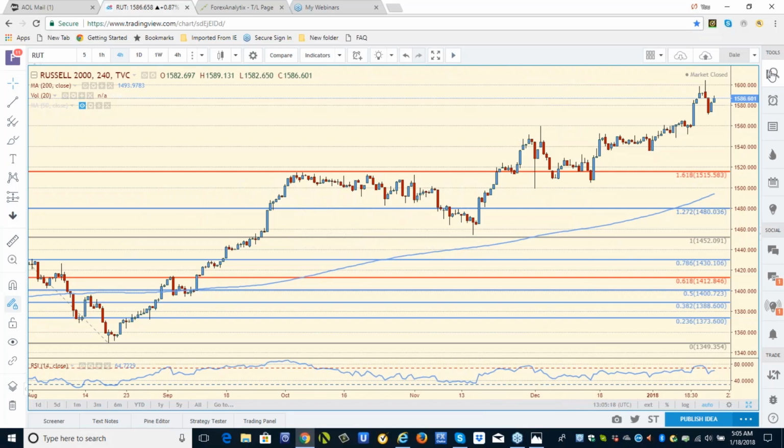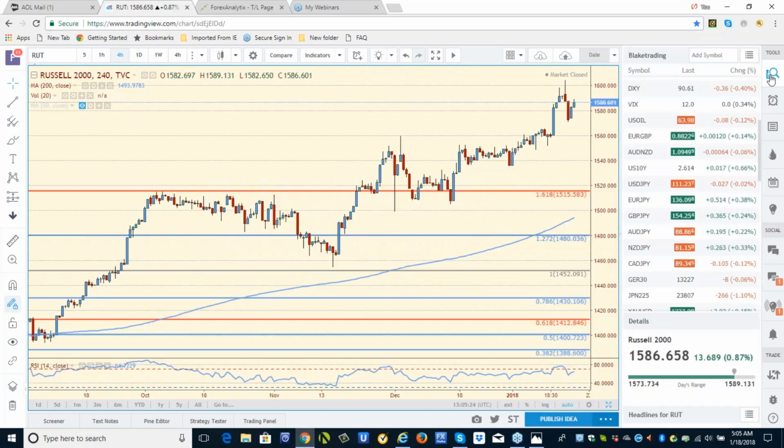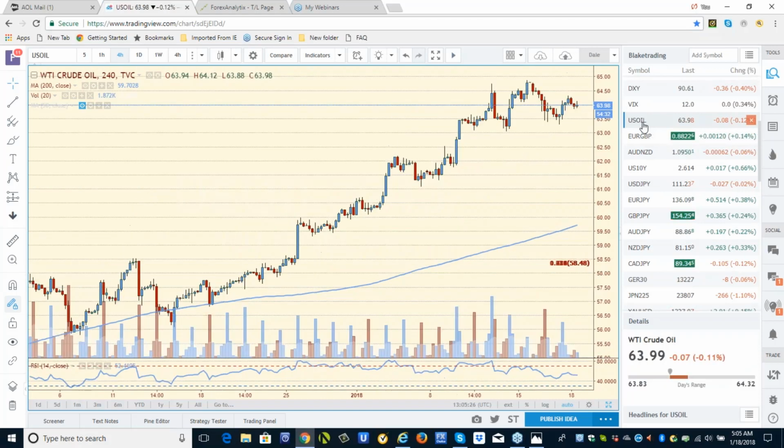So oil, I was waiting for one more pop. Oh, I'm stuck here. Here we go. We have one, we have two, so two scenarios. This could be a right shoulder. Maybe that was a high. Maybe we're not going to get the third drive, but just want to put things in perspective.